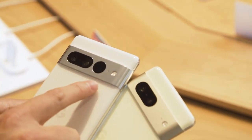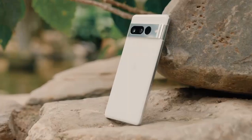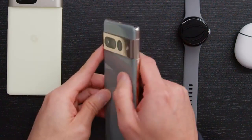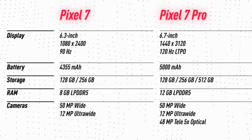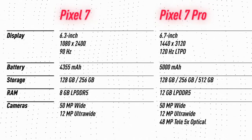Both the Pixel 7 and Pixel 7 Pro feature a new macro mode, much like Apple introduced with the iPhone 13. Google accomplished this by increasing the ultra-wide sensor size by 25%, but it also added autofocus to that camera. All of that combined with Pixel's computational photography prowess should equal some beautiful macro shots.